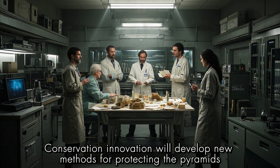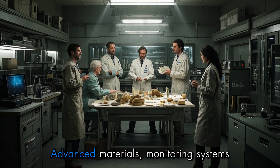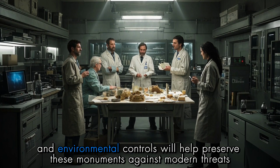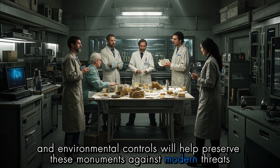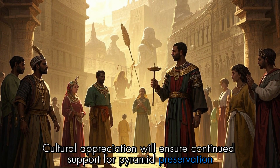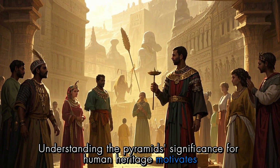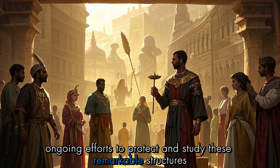Conservation innovation will develop new methods for protecting the pyramids. Advanced materials, monitoring systems, and environmental controls will help preserve these monuments against modern threats. Cultural appreciation will ensure continued support for pyramid preservation. Understanding the pyramid's significance for human heritage motivates ongoing efforts to protect and study these remarkable structures.